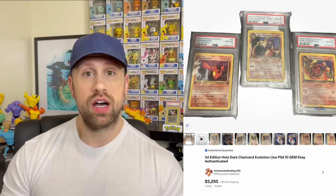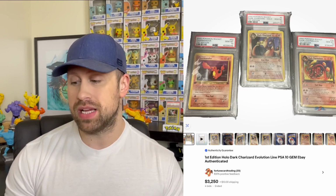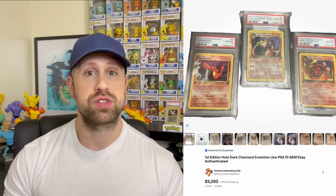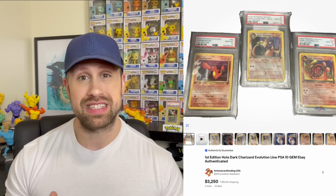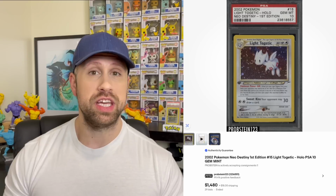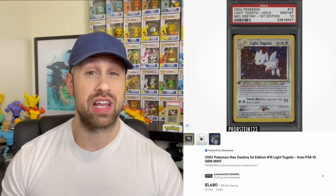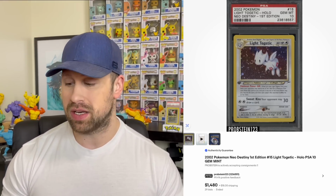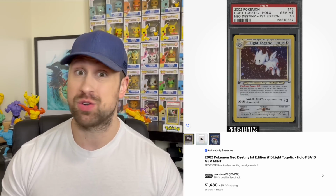Anybody else think that? Up next, we saw the lineup from Team Rocket set, the first edition Charmander, Charmeleon, and first edition Dark Charizard, all in PSA 10, sold for $3,250. From Neo Destiny, we saw a first edition Light Togetic, one of the most difficult cards to grade from that set in PSA 10, sold for $1,480.